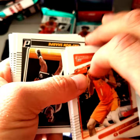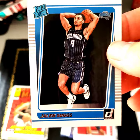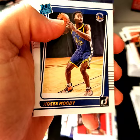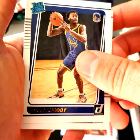All right, D'Ron Sharpe. Little D'Ron Sharpe action. Ooh, Jalen Suggs. I feel like you're getting just about every rookie. Well, that's a sweet little photo, man. Jalen Suggs is tearing it up, too, if he can stay healthy. He'll have a really good season. Moses Moody. Moses Moody's probably playing the best out of all three of their rookies from last year. Kuminga, Wiseman, and him. And he's playing on small, short minutes. Then we got Davion Mitchell.